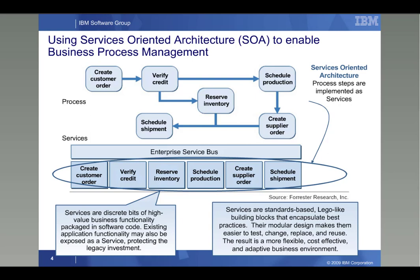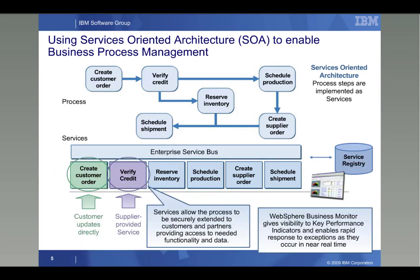The key message from IT to business: IT is now an enabler of change rather than an inhibitor, if that attitude existed, and should be viewed as an active partner in the transformation and continuous improvement that's going on in the organization. Next slide, please.